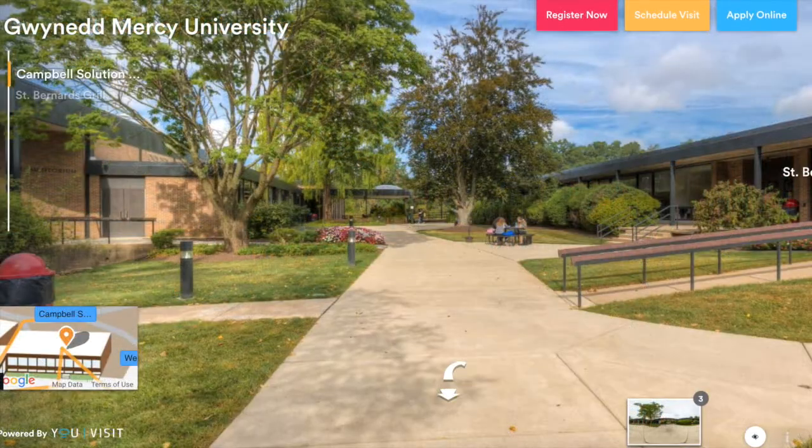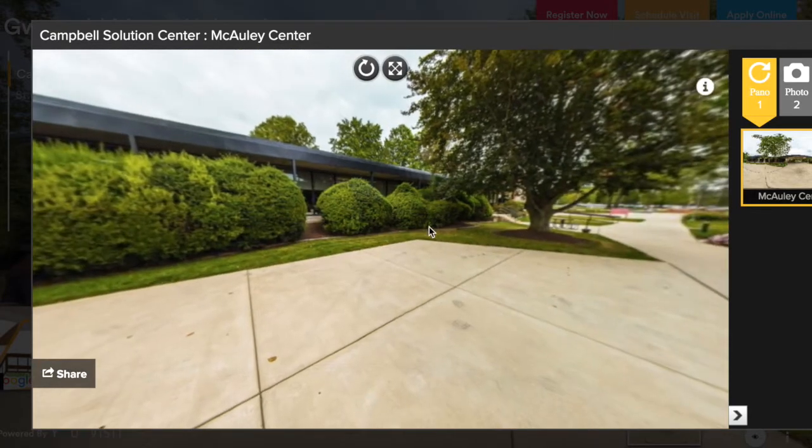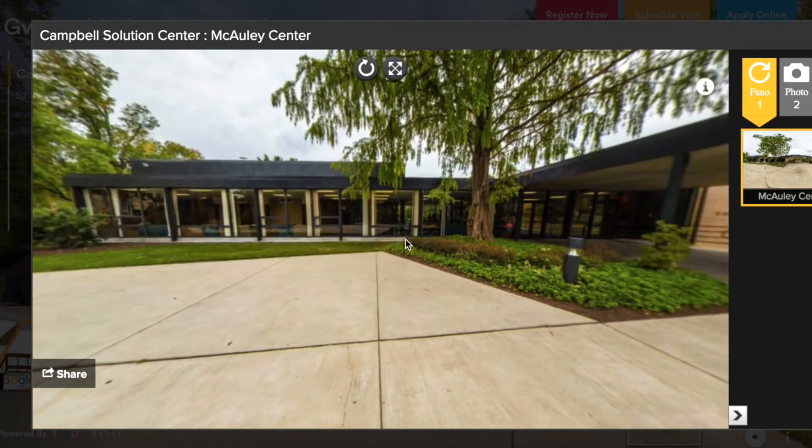Our first stop is Campbell Hall. To students on campus, it's known as the Campbell Solution Center. This is because it's your one-stop shop for any questions you may have while on campus. It is also where you can receive your GMercyU University student ID, along with your parking permit. This building also houses 3 important offices, including the bursar's office, the registrar's office, and the financial aid office. Someone is always present from each office, so questions regarding those 3 things can be answered here at any time.